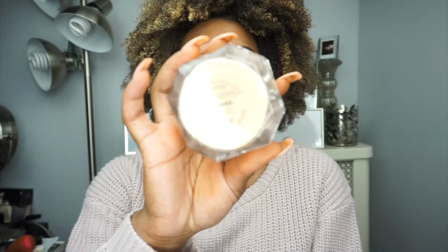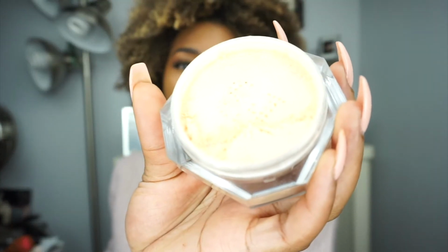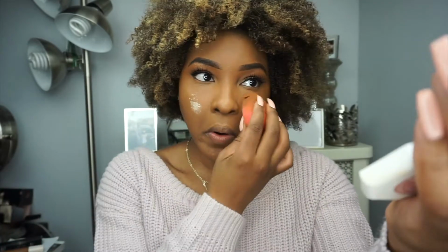So now I'm gonna go in with the Banana Pro Filter setting powder and basically set the concealer that I used to highlight my face. So once again, this is how the banana shade looks. It is lighter. Once again, as we said, a little bit of this powder does go a long way, so I'm going to start off with a little bit, and then if I find that I need more, then I'll add a little bit more.